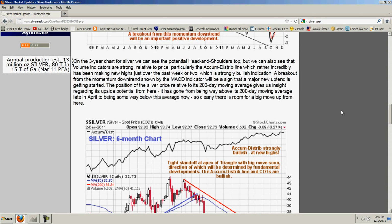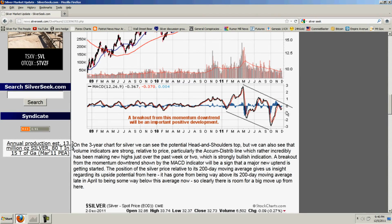A breakout from the momentum downtrend shown by the MACD indicator will be a sign that the major new uptrend is getting started. And this is his MACD right here, just turning over. And he's got a double MACD trend line drawn here with a top and a bottom. So it's kind of a MACD trend channel that he's drawn.